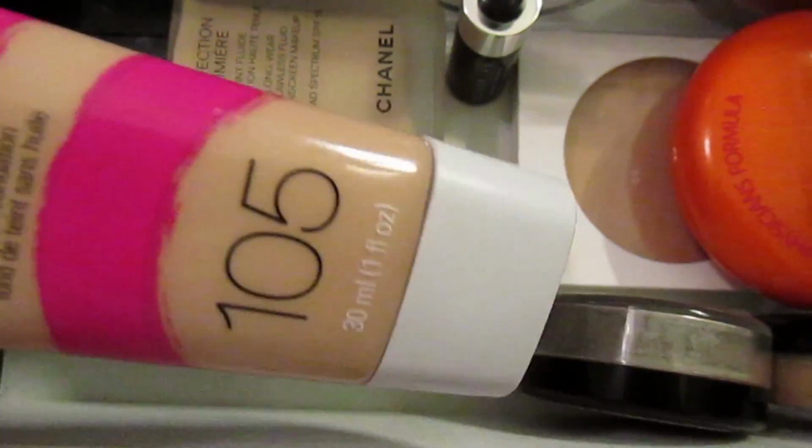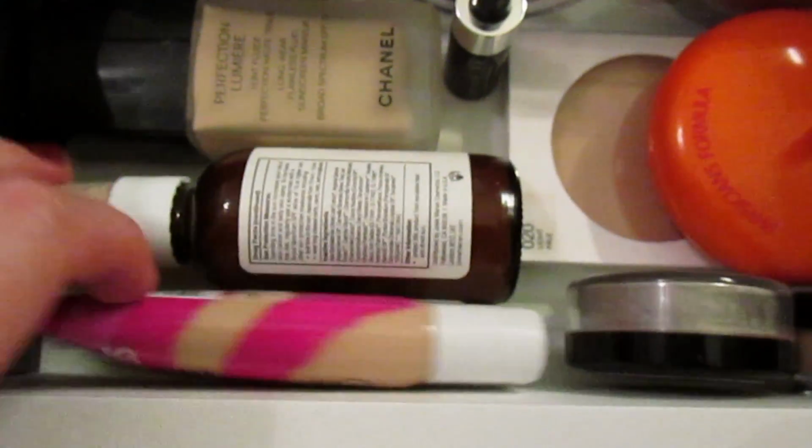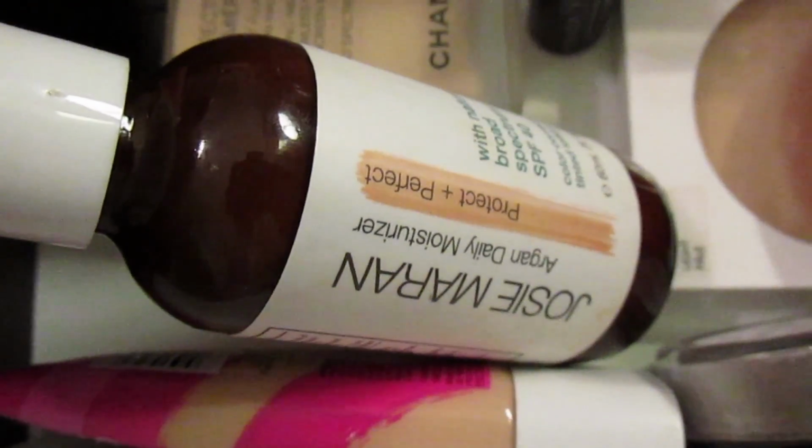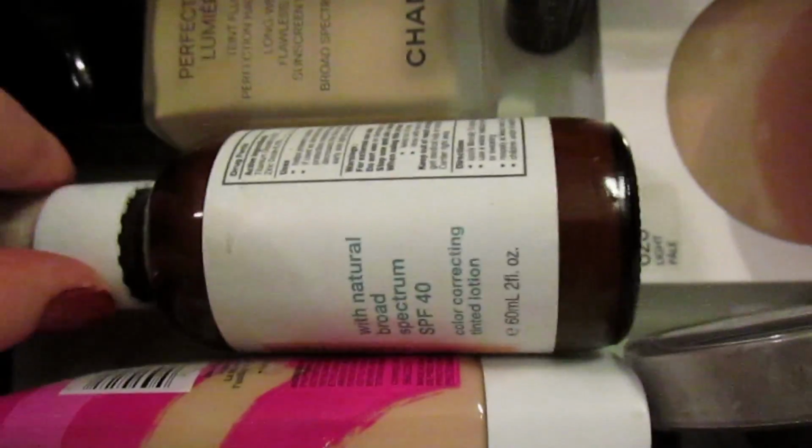Then I have my CoverGirl Ready Set Gorgeous, one of my favorite foundations. This Josie Maran Tinted Argan Daily Moisturizer. Awesome product.